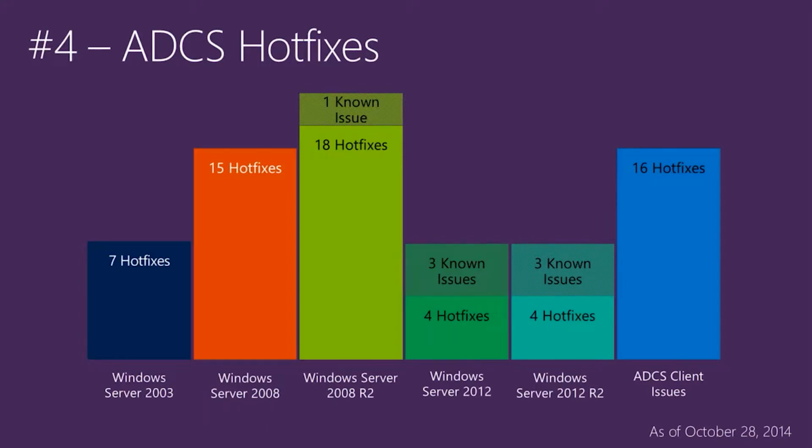I also thought it was quite interesting. 2008 R2 had the most number of hotfixes that came out. That kind of surprised me a little bit. I really thought it was going to be 2003.